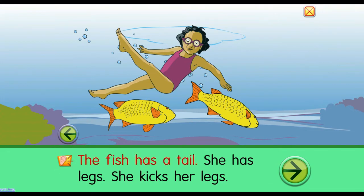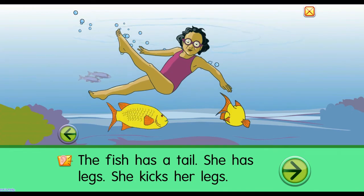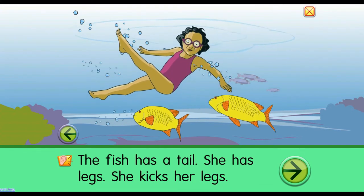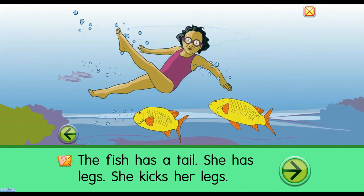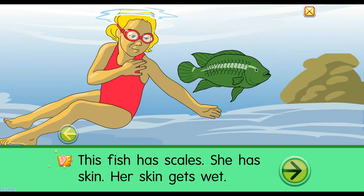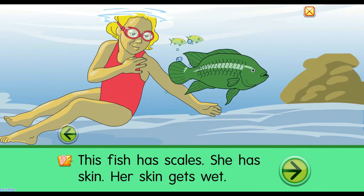The fish has a tail. She has legs. She kicks her legs. This fish has scales. She has skin. Her skin gets wet.